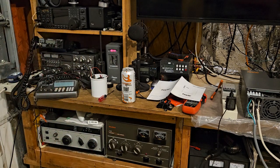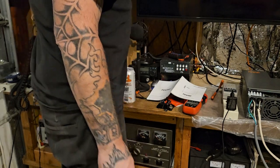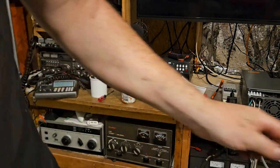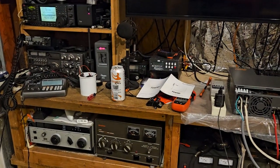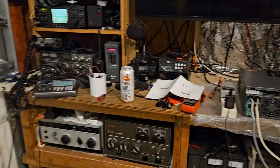So let's get some of these power switches turned on in here. Now we can come in here and turn on the ICOM. Let's get the camera plugged in. Okay. All right.